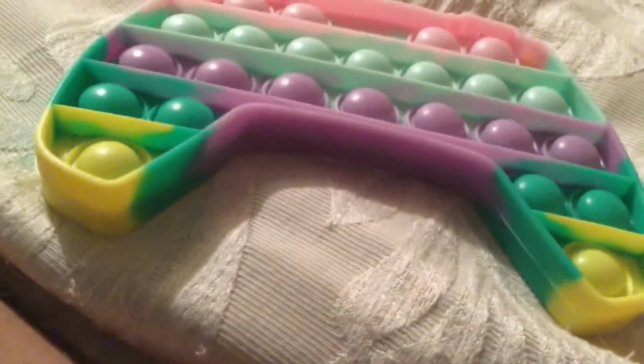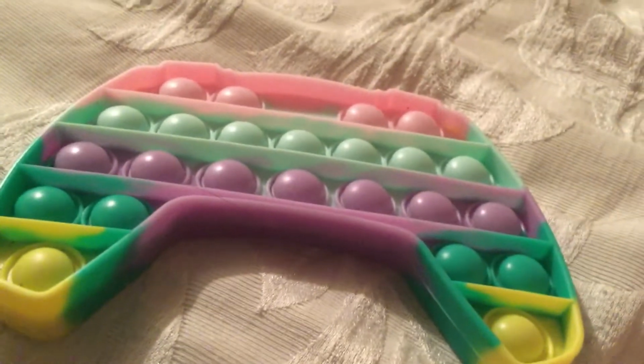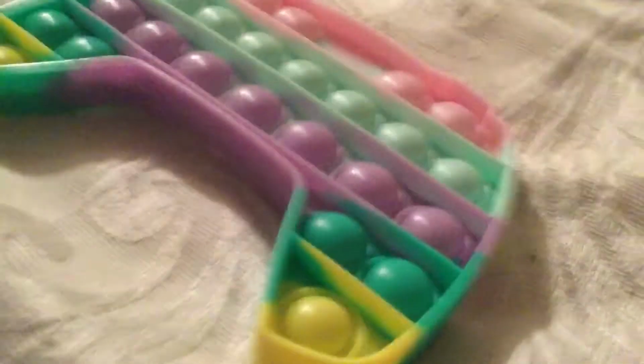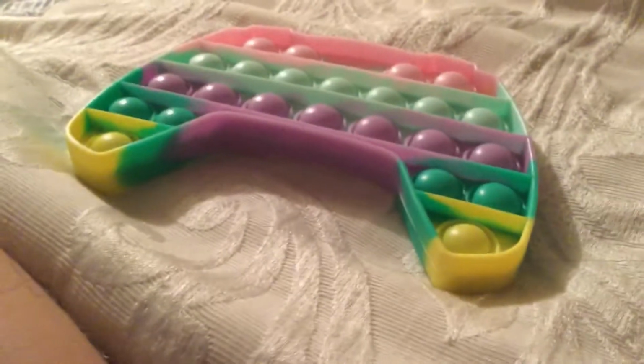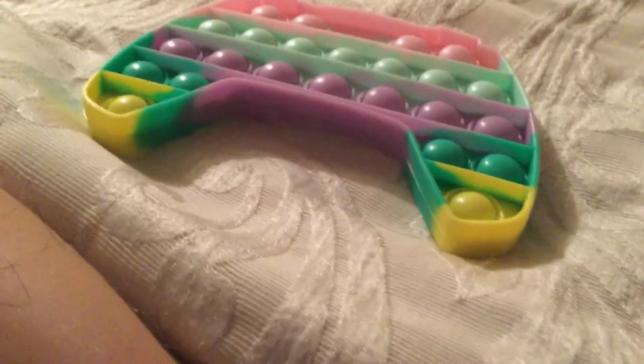But anyway, look at this cool Pop It. Yeah, so it's got yellow, green, purple, light green, and pink. It's like a console Pop It. I know I have a PS3 and a Nintendo. It's just like that.